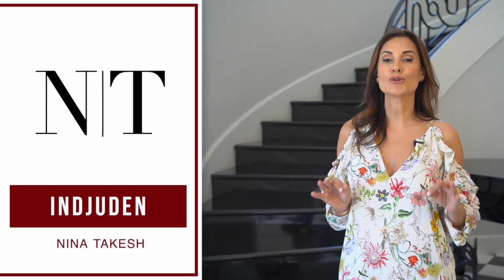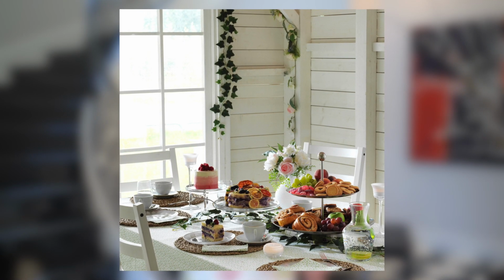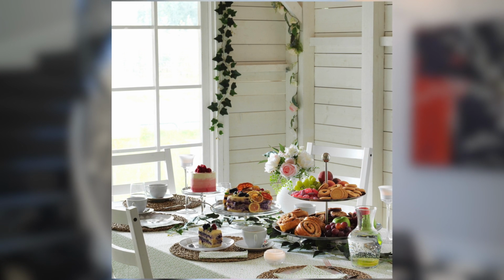The last item is called INDJUDEN, and it is a 2-tier stainless steel stand. And the reason that I'm recommending this on my top list is that you can create beautiful table settings with a 2-tier stand. Most homes that I go to when they're serving dinner or parties or whatever, forget that a 2-tier really is important for height. As you can see in this photo, you've got beautiful items that are placed in the stand and below the stand and around the stand. And this is great for high tea, it's great for a birthday party, and all around a must have.